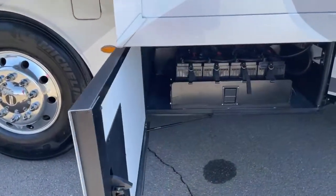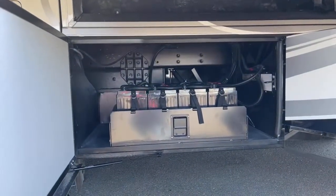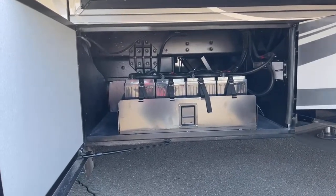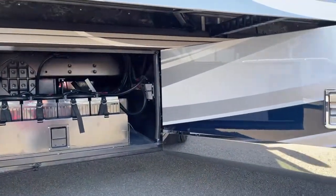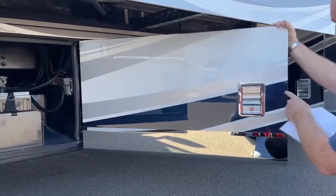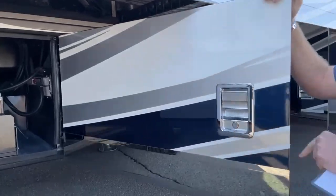This is an all-electric coach, so it is powered by the 8 AGM maintenance-free batteries for the house and 2 chassis batteries. It has the chrome package below here with the chrome handles, and the chrome makes it look really, really nice. Again, there's that deep blue, silver, white, and kind of some gray.